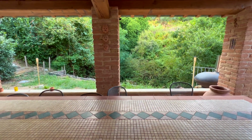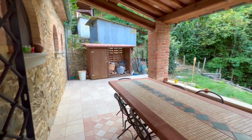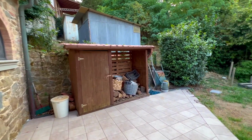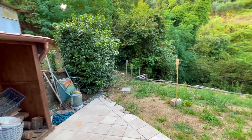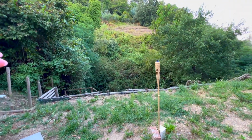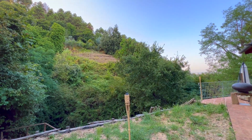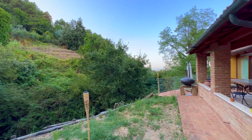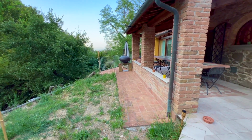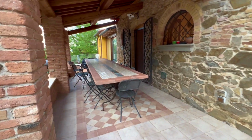This house has a magnificent covered terrace. I'll walk up this end first. Along the back of the house you have a wood store with a little shed there. There is some land at the back here, and it does go down beyond a walkway down towards a little tiny stream. You have beautiful terraced bushlands behind, lovely vistas down into the hills. Another little terrace area here, and then we come back around.